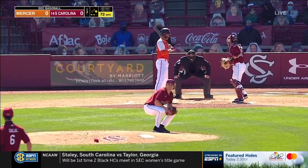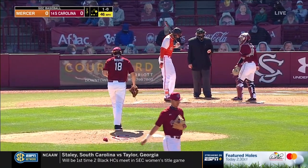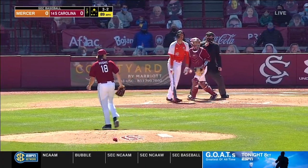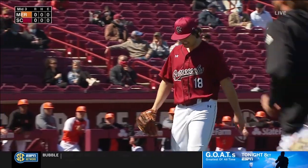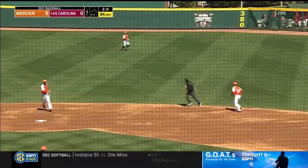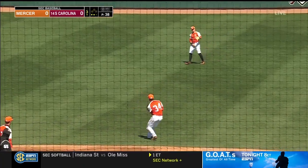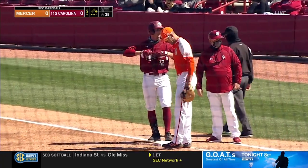Lefty on lefty, and a sweeping breaking ball hits the dirt. Goes back to the fastball and blows it by him. No count to the starting left fielder. Bounces one up the middle for a base hit. And that'll bring up Wes Clark.